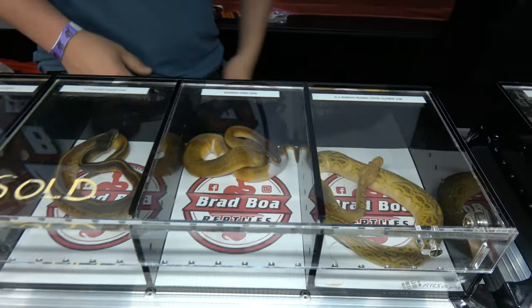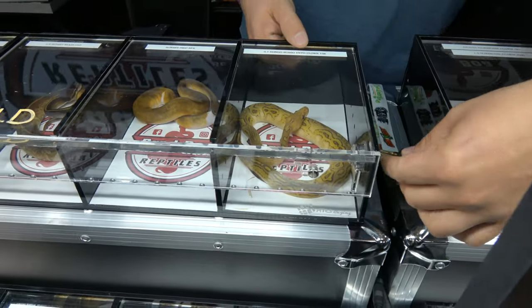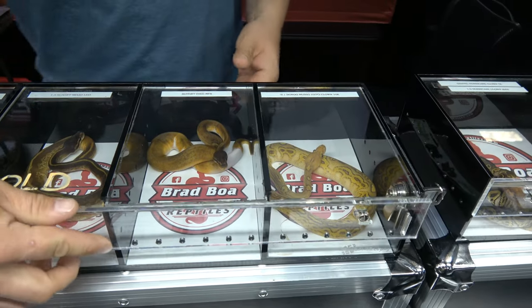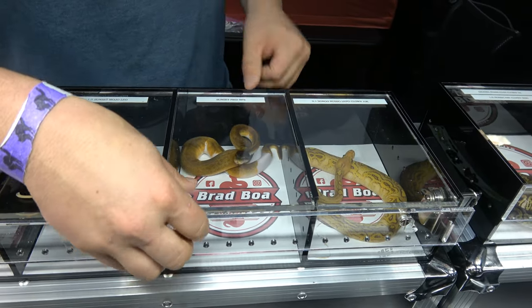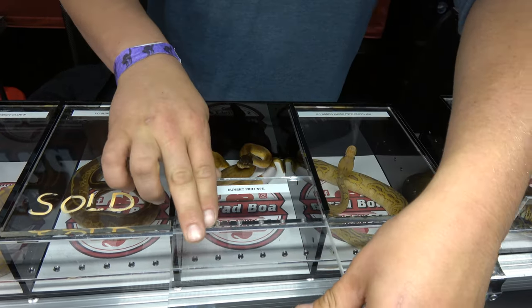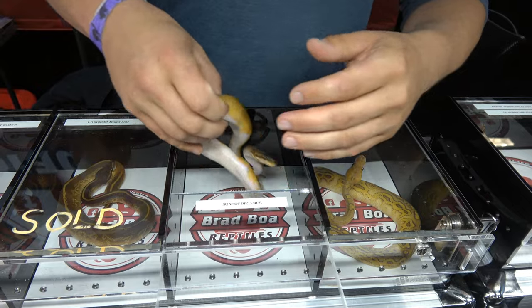Yeah, definitely. I think the star of our table is the Sunset Pie, and I'll take him out for you. This guy turned out pretty cool. We have a couple more shots at making this combo this year, but it's double recessive, so hard hitting. Definitely. Yeah, here we go.